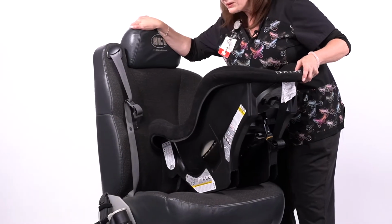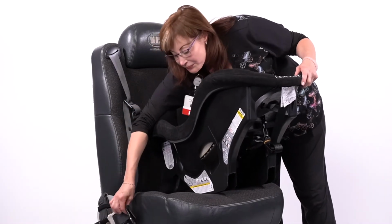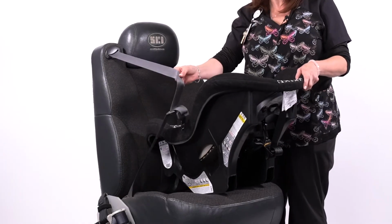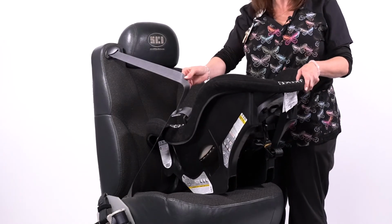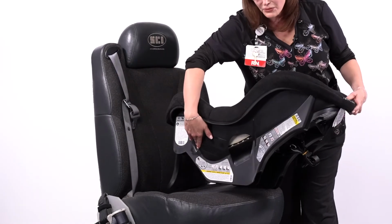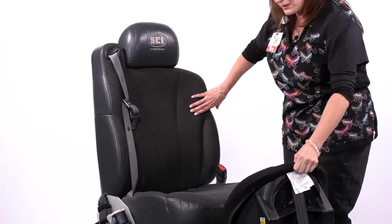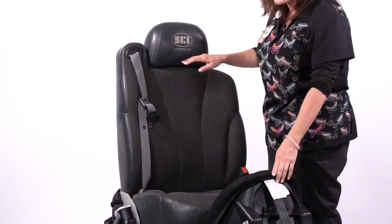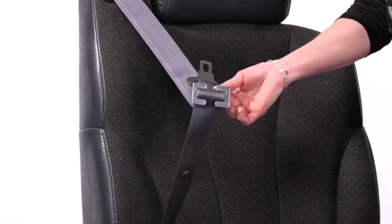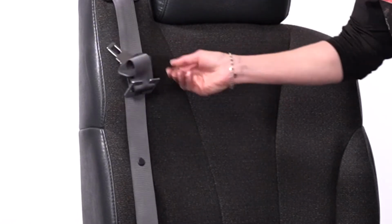As you look at your own car and all the different kinds of seat belts, you might only have a lap belt. You might very well have a shoulder strap. Sometimes when you put the seatbelt through the belt path of the seat, your car does not have a locking option. So we use what's called a locking clip. This usually comes with your car seat.